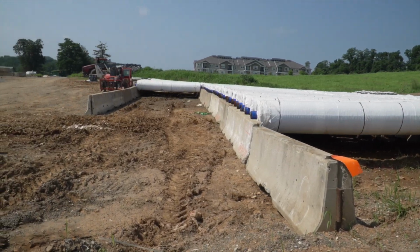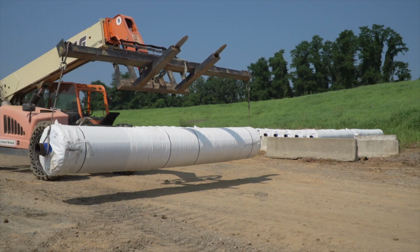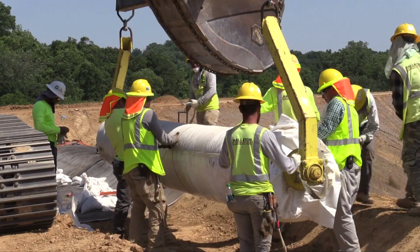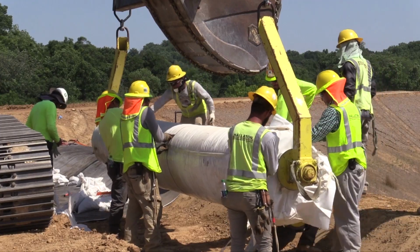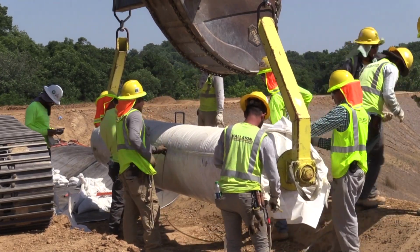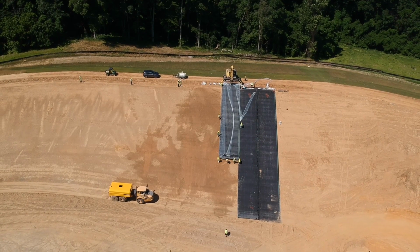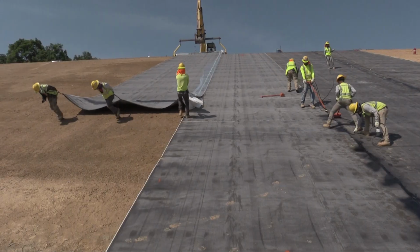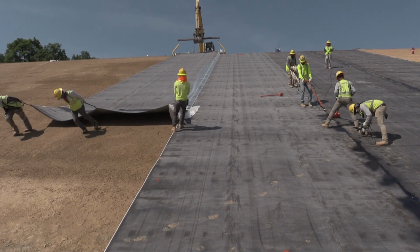Hallaton was hired by Alan Myers to install the liner system, which is bituminous liner. It's a new product that we are installing. This material is manufactured in France. There's only a select few jobs in the United States that it has been installed. Right now, Hallaton's the only installer on the East Coast that has done a project with this material.